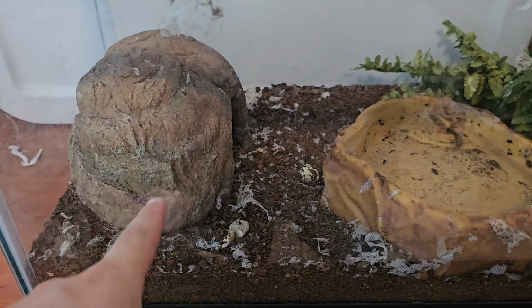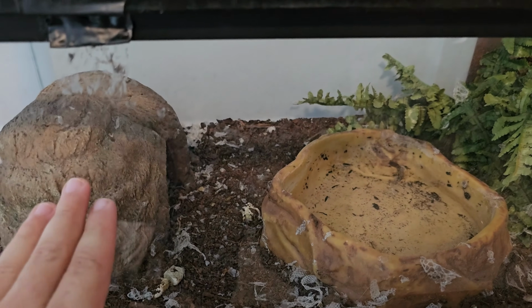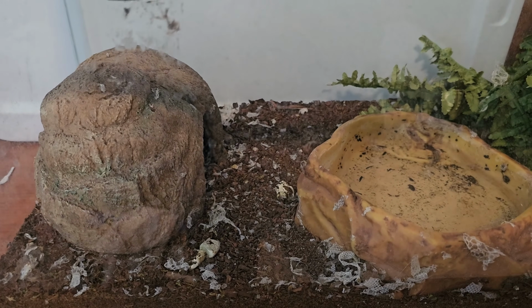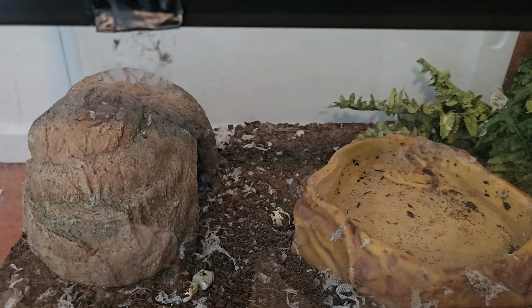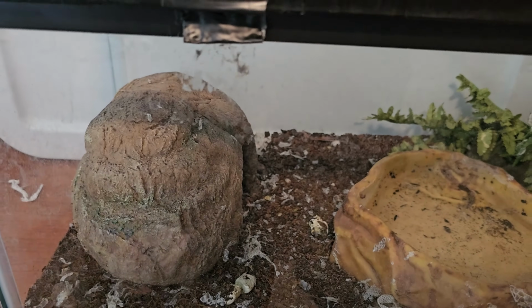Oh, guys, look at the state of this tank. Before I even show you the snake under here, and we're going to do this a little bit more rapidly than usual, just so we know, this snake has been rescued already. It was taken from a female owner who said the snake wasn't eating food, it wasn't doing well, so it was rescued, supposedly, and now it's made its way to me.